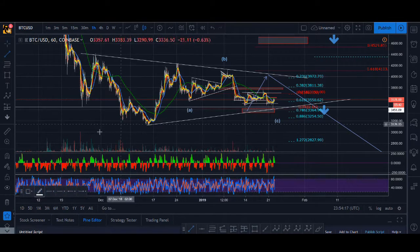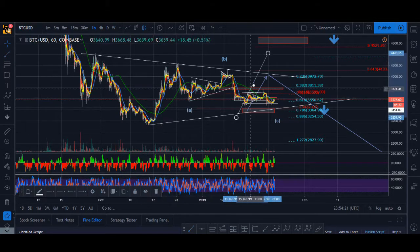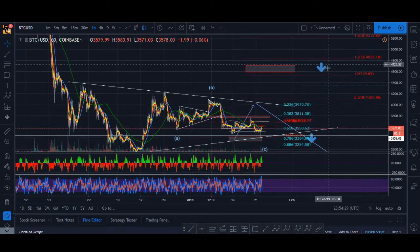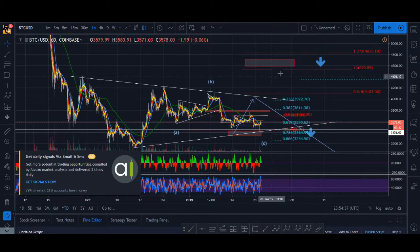And like we've seen the corrective pattern, what we could see is another equal move up, and that's the bare minimum. And that is why I've targeted around 4800 to 5000 level. And you can see there's previous resistance here as well, so we can expect Bitcoin to go to that level. That is one of my scenarios.